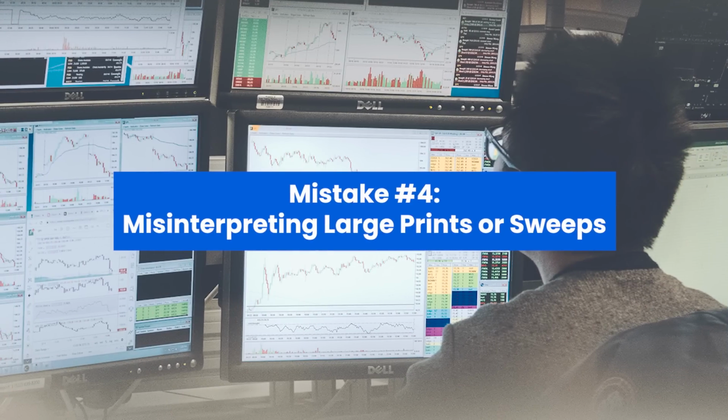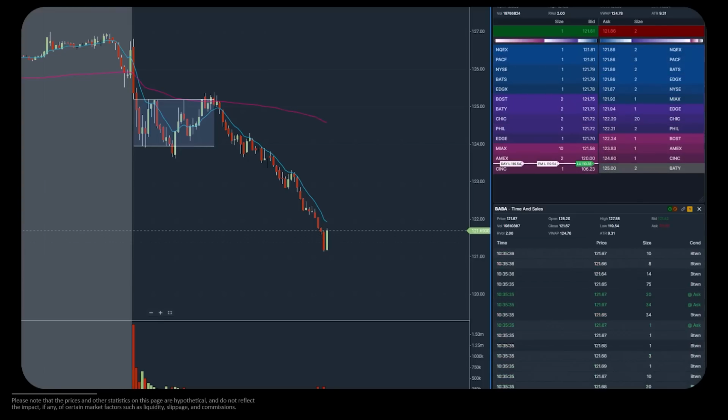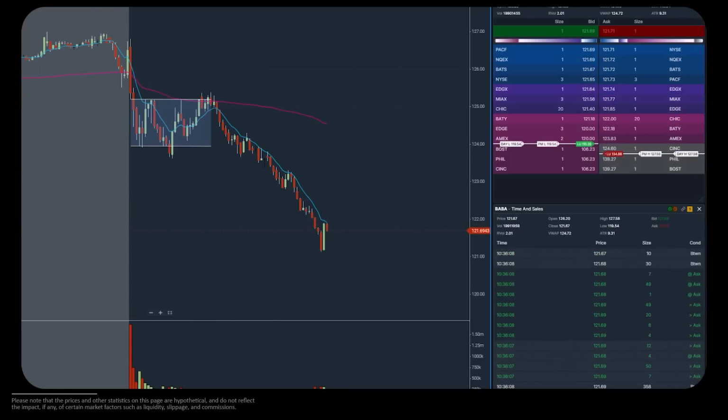I think the number one mistake people make, and the most important one, is when traders misinterpret large prints or they misinterpret sweeps. Large prints are just larger than normal size, occurring either on the bid, the ask, or in the time and sales. People so often associate that with needing to be a big player that has far more in their order book that they're looking to execute. That's not always the case.